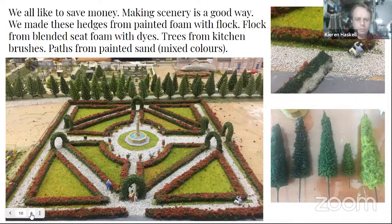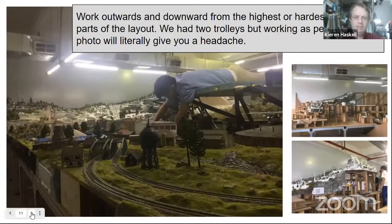The gravel road or pathway, it's just sand. We painted it to change the color, because we just couldn't find the right color there. It's just stuck on with white glue. The inverted U-shaped doorways on the hedges, again, it's just foam. We put bits of wire through them, thin relative to that, to keep holding the shape, so they don't just change over time.